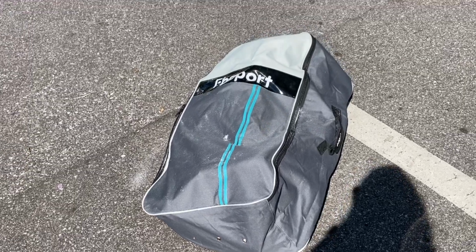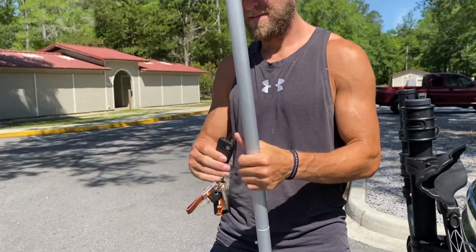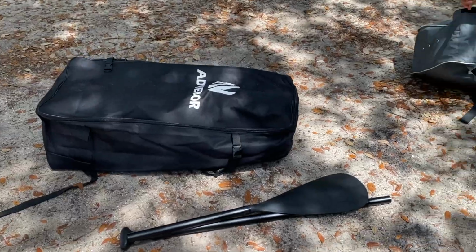So like I've said before in previous vlogs, we do live in a 1-bedroom apartment. So space is obviously limited, and we drive to the beach. So we like the inflatable paddleboard option because, one, you can just take it with you anywhere you go, and it's just easier as far as being able to toss it in your trunk. It fits perfectly in the bag. There's still plenty of room. It's not hard to get in or out.